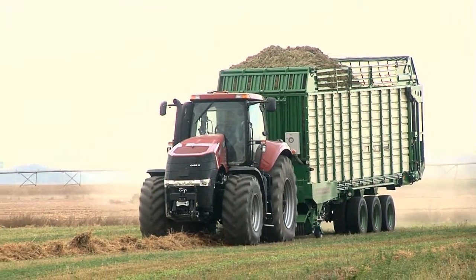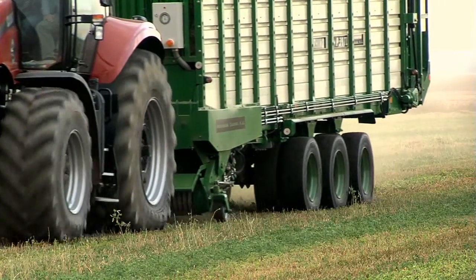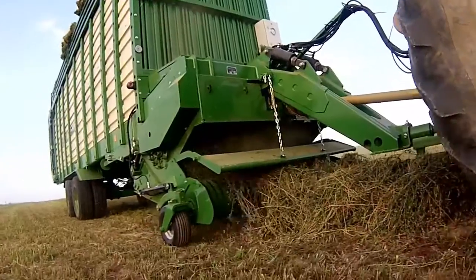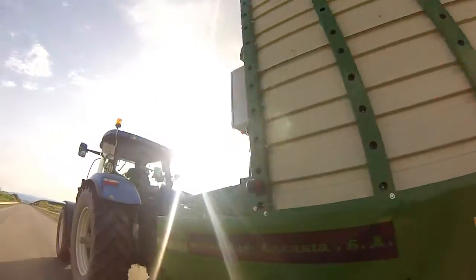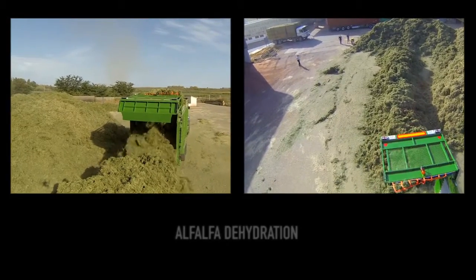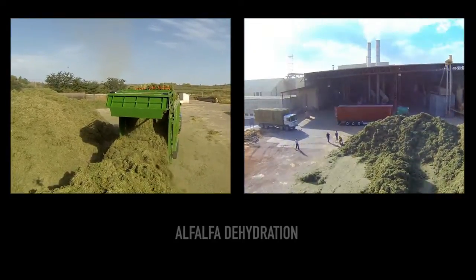Harvesting takes place from April to November, 5 or 6 cuttings, and this is accomplished using forage harvesters, which then carry the harvest to the processing companies. At this point, a productive and highly beneficial process for the alfalfa plant begins. Dehydration.